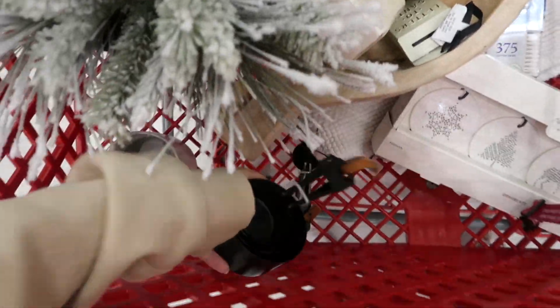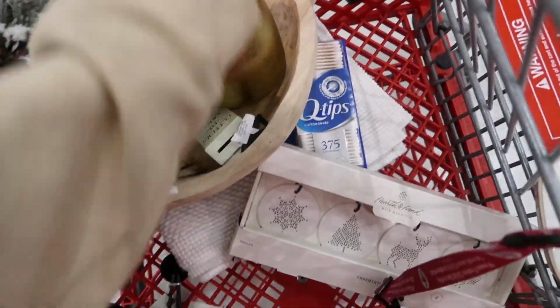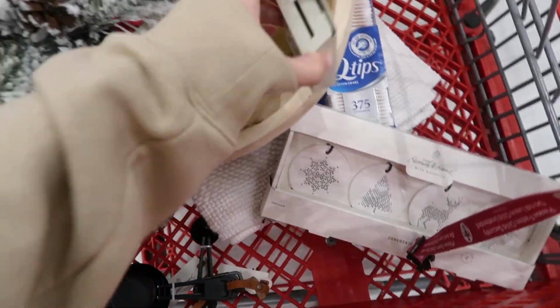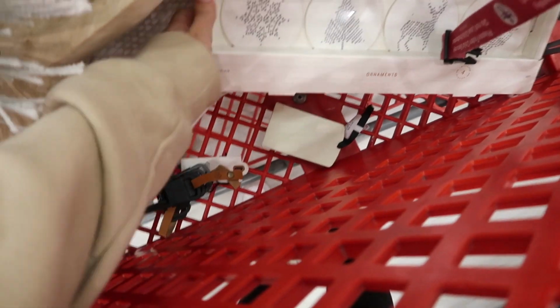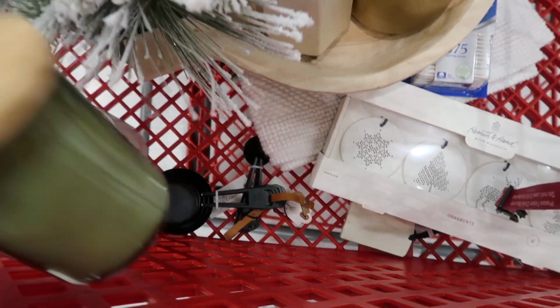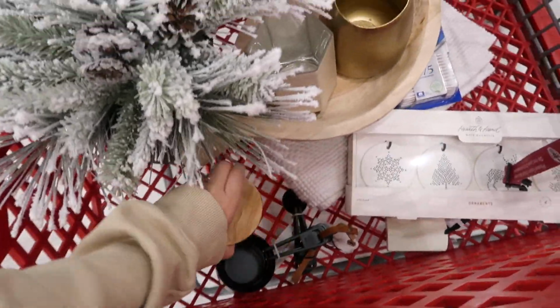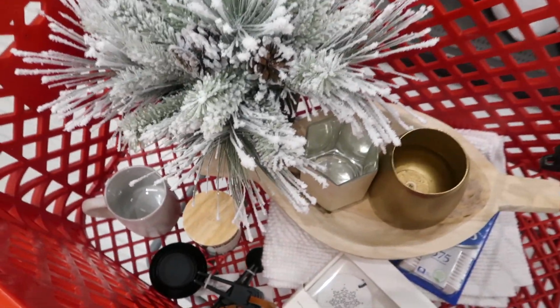Alright, this is what we got so far. We got some measuring cups. We got some vases, some little wood pieces for the kitchen. We found this super cute ornament, which is gonna be perfect for a Christmas tree. And then these ornaments, we got a bath mat, this candle. I think there's one more candle in there. This super cute little pine tree thing and some other pieces that are hidden in there.